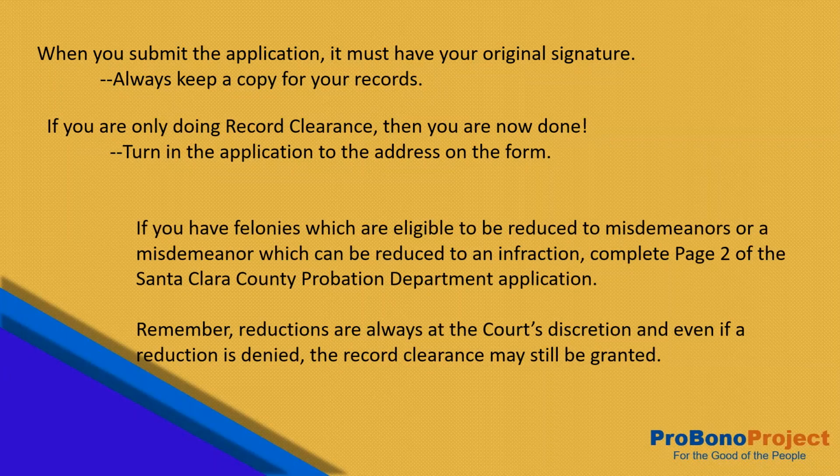which can be reduced to an infraction under Penal Code Sections 17B or 17D, you can fill out page 2 of the application. Reductions are always discretionary, which means it is up to the court to decide whether or not to grant the reduction. However, even if you are denied the reduction, record clearance may still be granted.